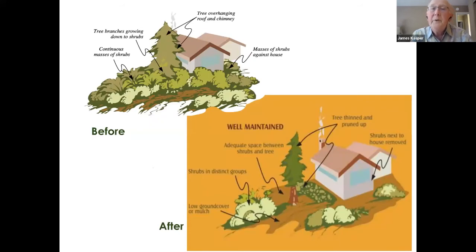You've probably seen these pictures. If you compare the two of them, you've got a before in the upper left. It just shows a lot of conditions that would be high fire risk for that particular environment. And what you want to do is clean that up, open things up, provide some distance between different plants so that you end up with a picture that's closer to what you see in the bottom right. Not a lot of vegetation near the structures, and then spacing between the vegetation islands.